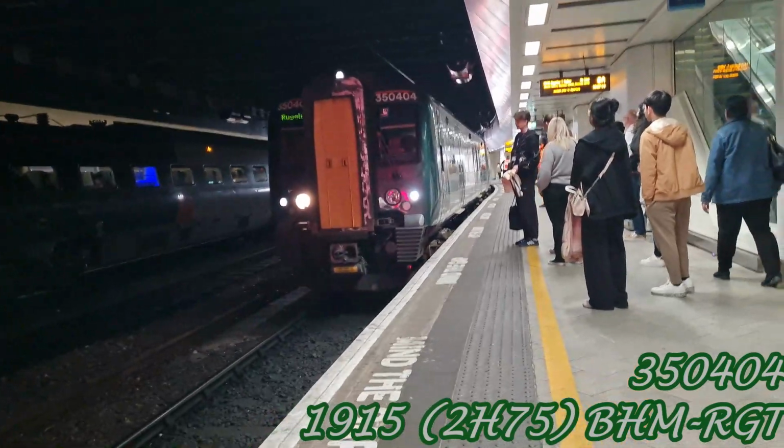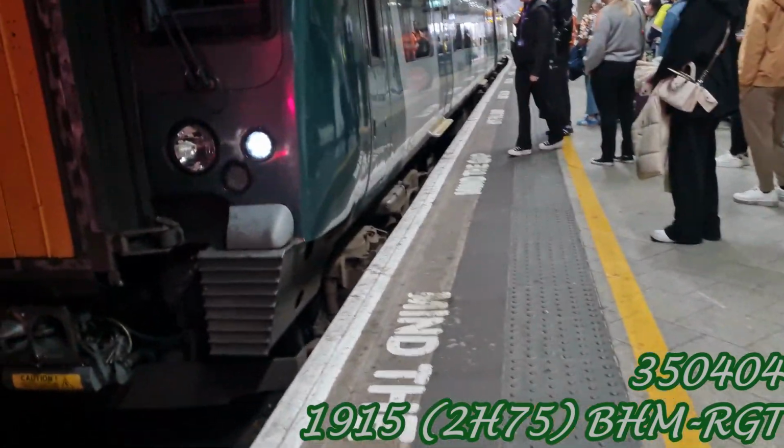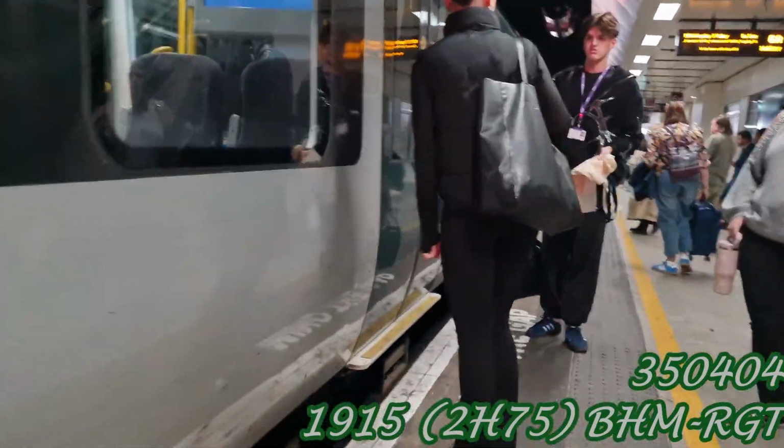Come on. For your safety and comfort, this station operates a no smoking policy. Unbelievable, that's not where you park, mate. I am not paying attention because we're at Hednesford.